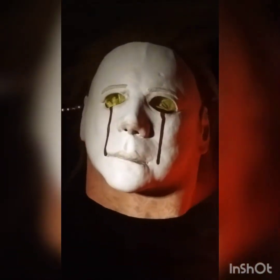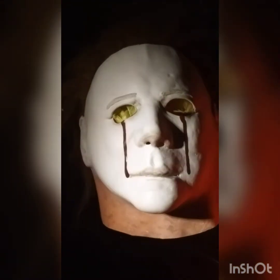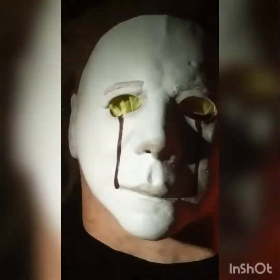Hola. I actually do have the, whoa there, pal. I have the Trick or Treat Studios Blood Tears mask. I love it. I actually love this mask. It's a great Michael Myers mask.